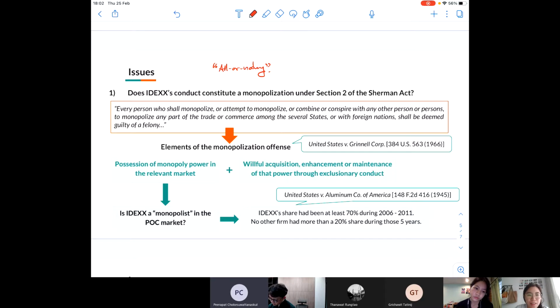So this is what the FTC has used in alleging that this practice of demanding exclusivity and this all or nothing policy has given distributors very powerful economic incentives to only deal with IDEXX on an exclusive basis. And this, as a result, has created barriers to entry for the manufacturers. And this also falls under monopolization under Section 2 of the Sherman Act.